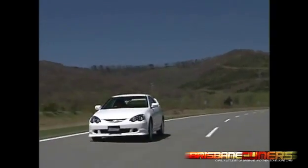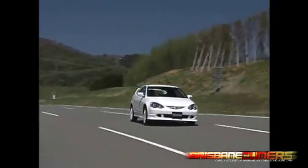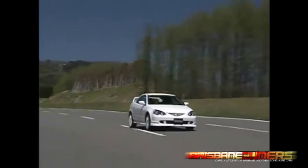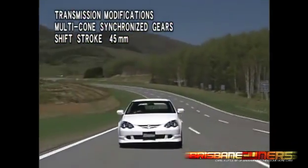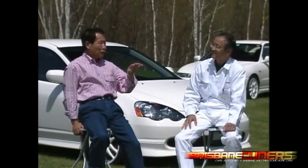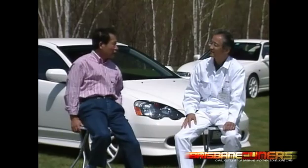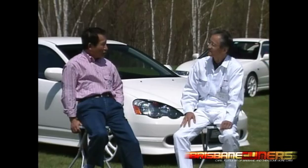Also, by building a transmission that is easy to shift by strengthening the synchro, you get a lighter shift feel that is friendly to the driver. As a conclusion, pursuing high performance resulted in total refinement of the vehicle. And frankly, even I was amazed at how this all worked out in this final product, the new Integra Type R. Which part of the car did you focus on the most in development? Obviously the engine, but where else did you focus?